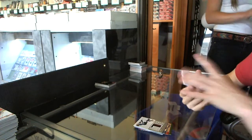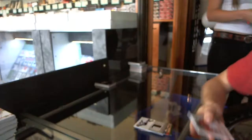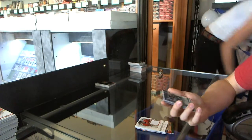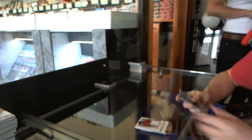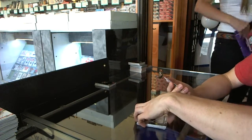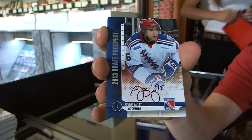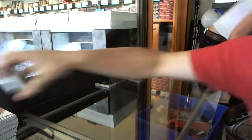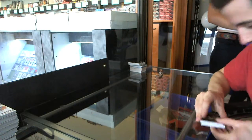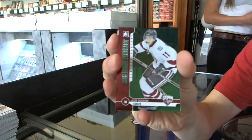We've got a game-used jersey silver, Nicolas Petan. We've got an autographed gold, numbered to 20, Dylan Hetherington. We've got an autograph to redeem, the London Knights for your Kitchener Rangers, Justin Bailey. And an autograph, Connor Rankin. And now it's a good case.